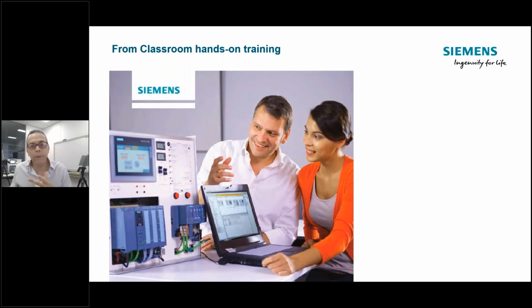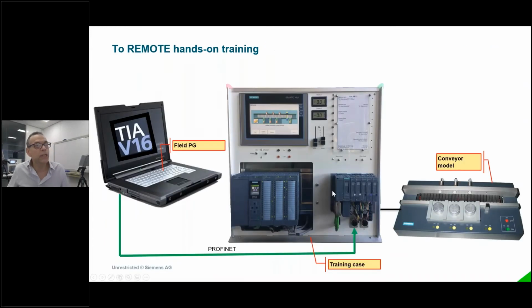So when two people are sharing, sometimes one person works harder than the other one. In this particular case, you have the responsibility. You have to do 100% of the exercises on your own. So that's from classroom hands-on training to the remote hands-on training.